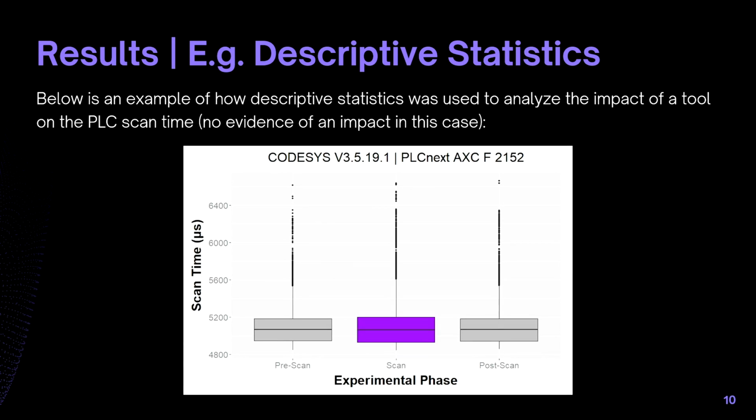To understand the impact of the tool on this PLC, we have to compare the characteristics of these boxes, paying special attention to the box in the middle. So we can compare the size and the position of the boxes, the position of the median represented by the middle line, the positions of the upper and lower quartiles of the distributions represented by the top and bottom lines of the boxes, the length of the whiskers, the outliers, and so on. When we do a quick visual inspection of this diagram, we can see that the characteristics of these boxes are very similar. So this diagram indicates no evidence of an impact on the scan time of the PLC.